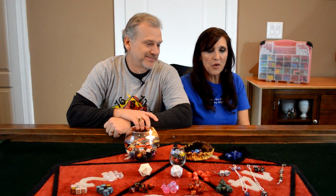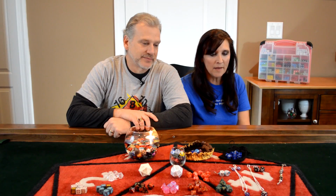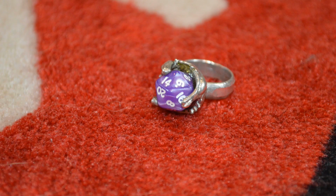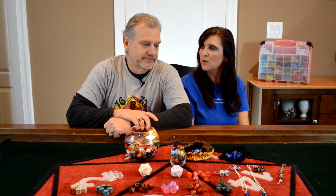But we don't use dice just for games, do we? No. Well, I do like jewelry. So I have here some necklace and earring sets that I've gotten at different conventions, a pair of earrings that I made. I really like my pewter ring. It looks like, well, it is, dragon talons, and the D20 is sitting down in there like a dragon egg. My camellia bracelet is a little dressier, and you found a D6 in Vegas. And this D20 you found on Think Geek and gave it to me for Christmas this year.